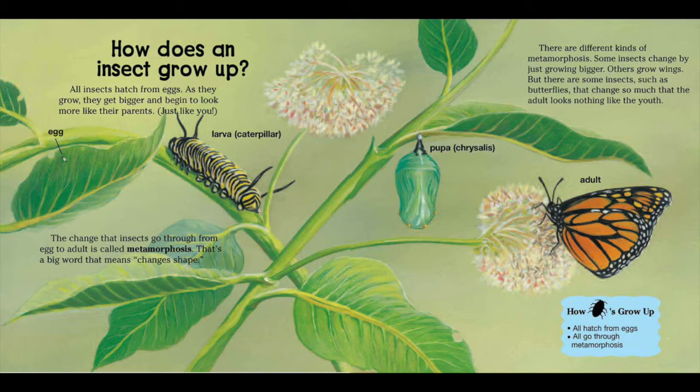There are different kinds of metamorphosis. Some insects change by just growing bigger. Others grow wings. But there are some insects, such as butterflies, that change so much that the adult looks nothing like the youth.